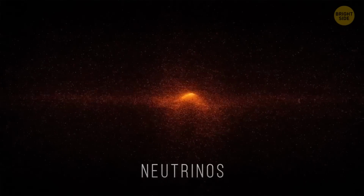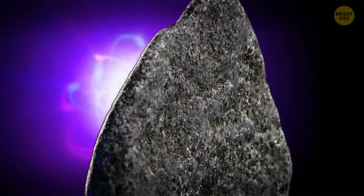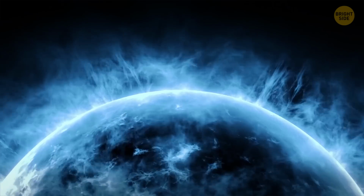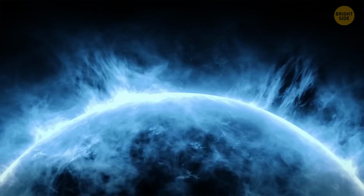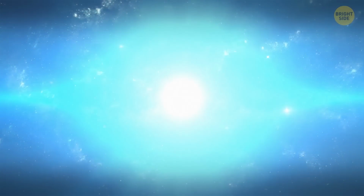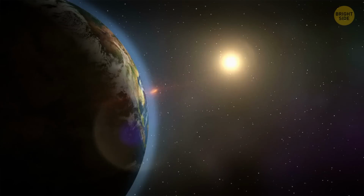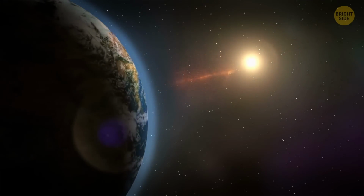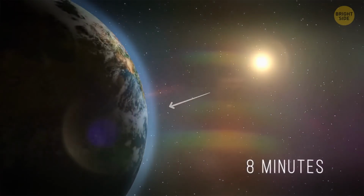Neutrinos are electrically neutral particles that are so powerful that they can go through miles and miles of lead, and nothing will stop them. Some of them are passing through your body as you're watching this. Neutrinos get formed both in the nuclear reactions inside live stars and in the supernova explosions when stars go out. These particles are nearly massless. They need less than 3 seconds to get to the surface of the sun, and then they can reach our planet in only 8 minutes.